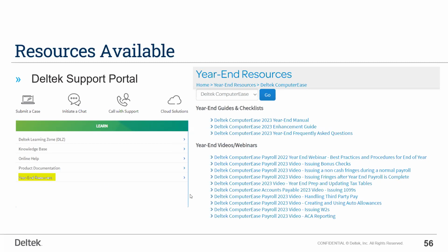The support portal can be reached from within ComputerEase. If you go up to support in the upper left-hand side, I believe it gives you access there. If not, it's on the right-hand side. That blue eye will take you there.